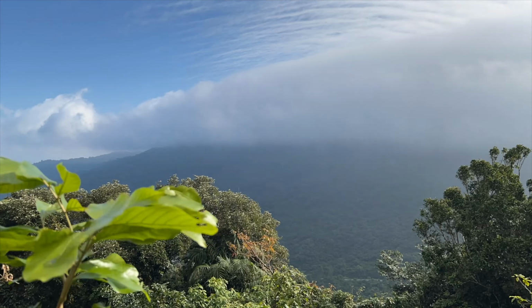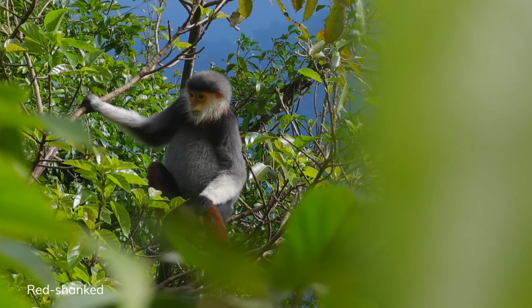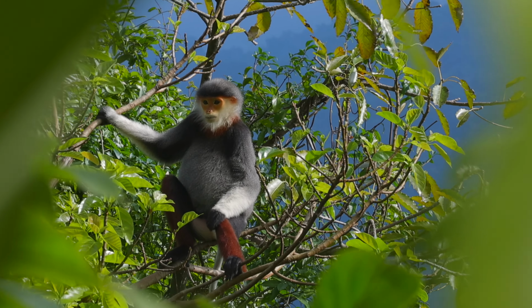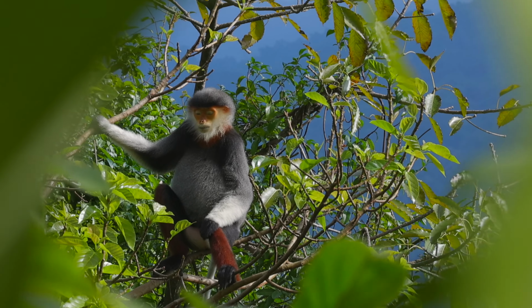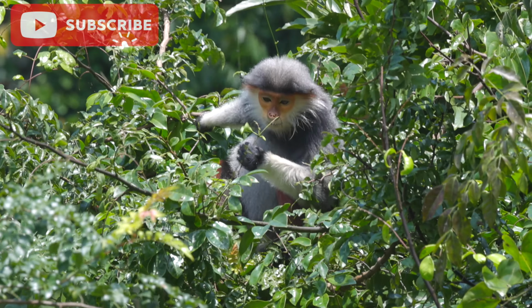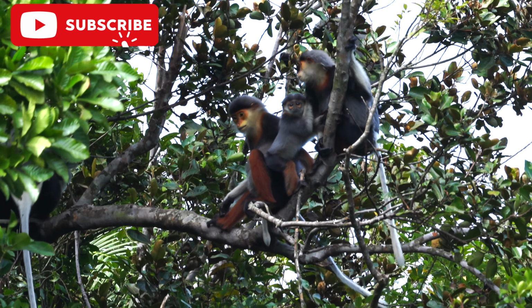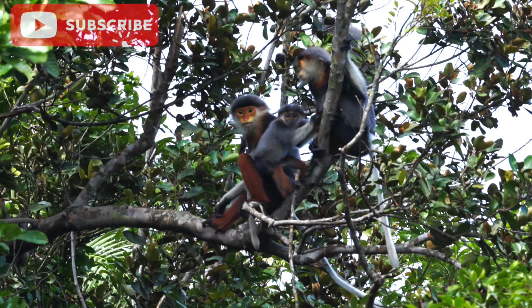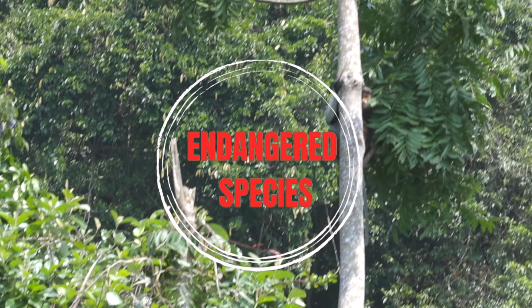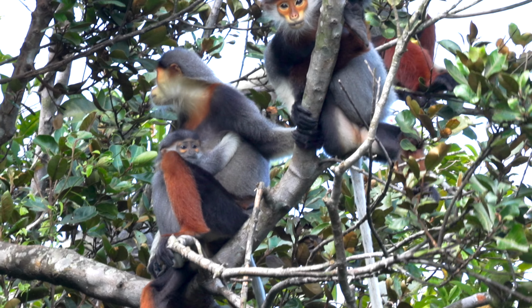Our mission? Photograph the most handsome of all monkeys in Vietnam, the Red-shanked Douc Langur. It is not difficult to spot this animal in Da Nang if you know where to look. Ask any taxi driver in town to take you to the forest behind the Intercontinental Resort on the mountain. There is a good chance you will see a troop or two there in the morning.